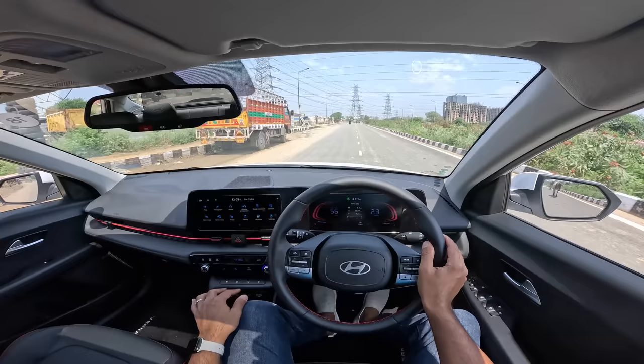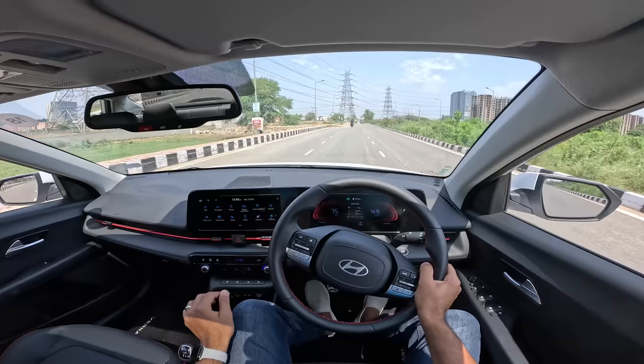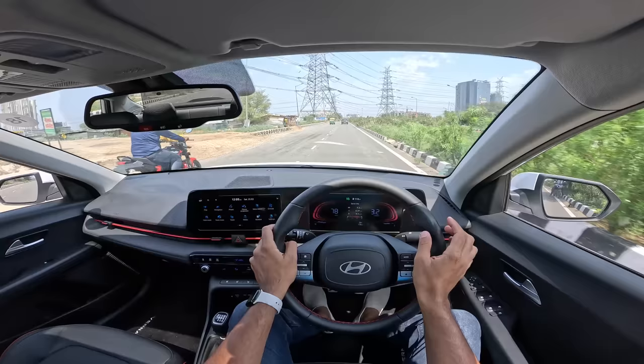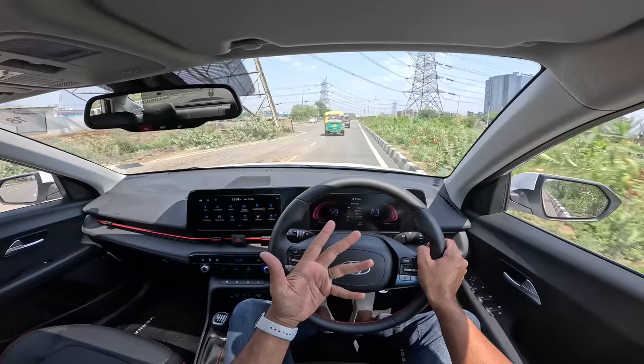Okay, check this out. I'm going to show you, okay? Look at the roll it has. It's like crazy rolling. So if you're making quick lane changes like this, the car roly-polies a lot. So in terms of dynamic ability, the Verna is still not there. It's far from it. The city is obviously better to drive. So is the Virtus. So is the Slavia. So that's a bit of a bummer here. But yes, it's more comfort oriented, especially for the city. Ride in the city is really nice.